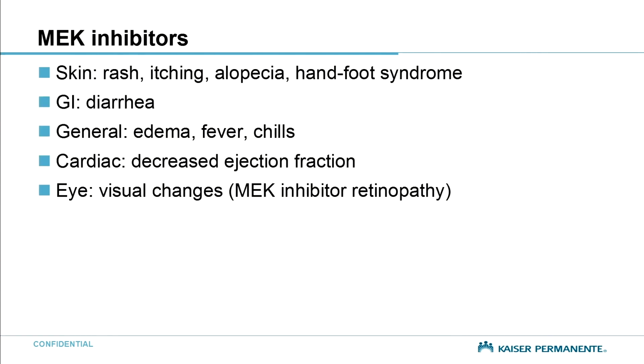With MEK inhibitors, again, the skin is commonly affected. Patients can have a rash, hair loss, or a condition called hand-foot syndrome, which is where the patient's hands, on their palms, and then also on their feet, on the soles of their feet, can actually get red, dry, and sometimes even peel.